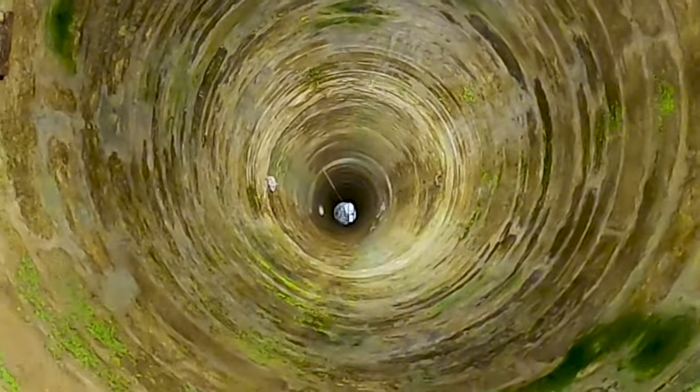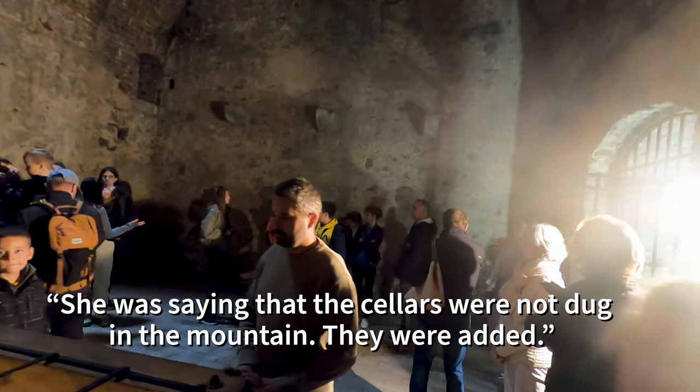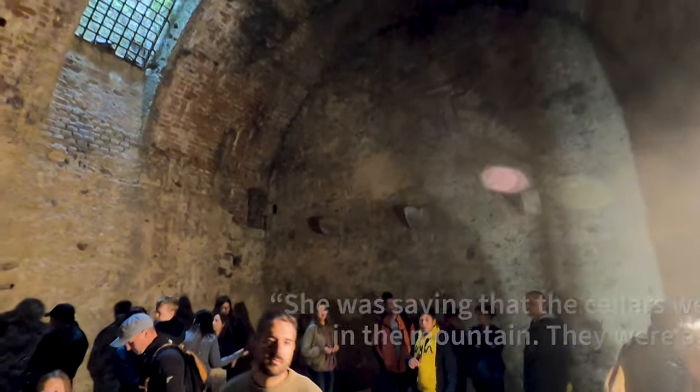See the water moving. Mm-hmm. Of course. You also say that the cellars were not dug in the mountain, they were added to the pass.